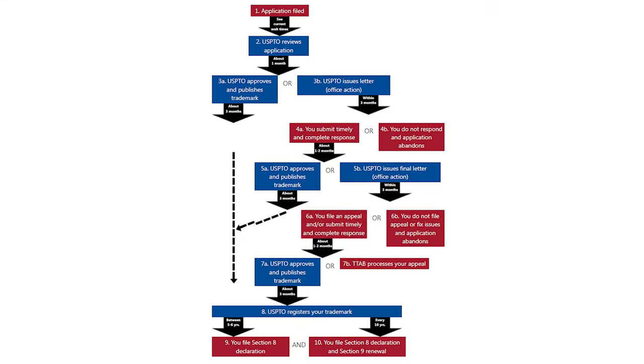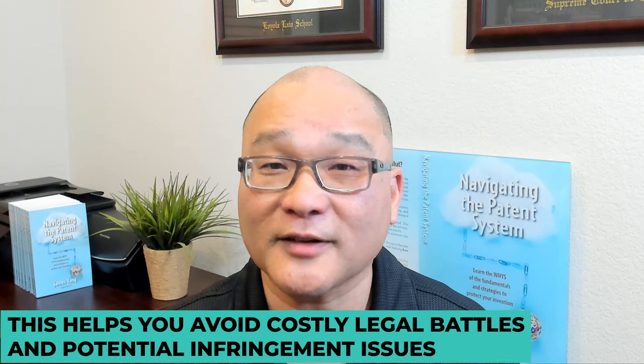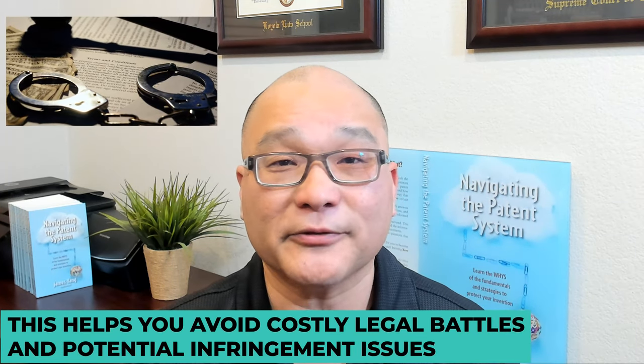A trademark search is a vital step in the trademark registration process. It helps you avoid any legal issues down the line. A trademark search is the process of researching existing trademarks to make sure that your proposed mark does not conflict with existing trademarks. This helps you avoid costly legal battles and potential infringement issues.